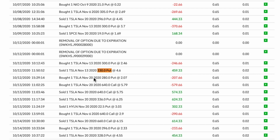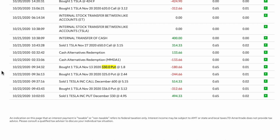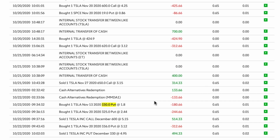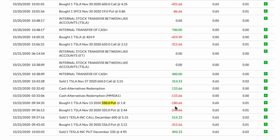So I sell it at this point, but the moment I sell it for this price, this is how much it would cost to buy back. If I wanted to close this position and get rid of my risk, I would have to pay $460. But as you can see today, after the price shot up, just about 10 days later, the price of this put was only $180 some. So I sold it at this much and I bought it back at this much. So I actually made a net profit of 460 minus 180, so about $280. And this means my position is closed.